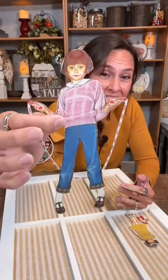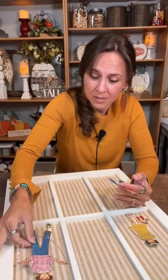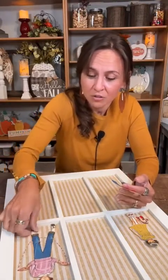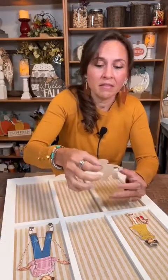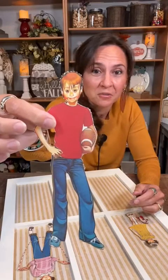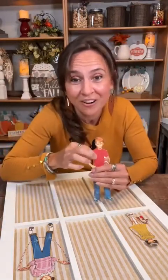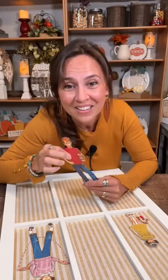There is Beezus. And Ramona gave her that nickname, Beezus. I think it's Beatrice, and she could not say it, so she called her Beezus. And then this one is Howie, their neighbor friend. So super cute. Look how cute. And I chose the football because it is football season in the fall. So yeah, I love Betsy McCall paper dolls, new ones.